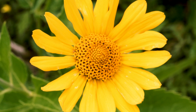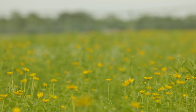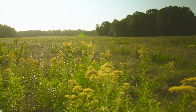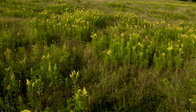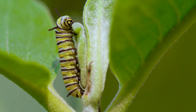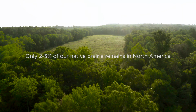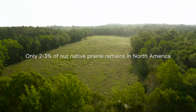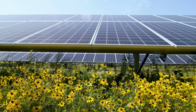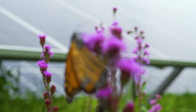I often get asked what my favorite wildflower is, and my answer has become very clearly, they're all my favorites. Native prairies are really unique in the Midwest and really in North America. There's so many intricate relationships between plants and soil and water and insects and everything. It's very, very cool. Of the original 175 million acres of prairie in North America, we're down to 2 or maybe 3%. And there is a fabulous opportunity to use solar arrays, which are producing renewable energy, and the land underneath solar arrays to address the issue of biodiversity and ecosystem restoration.